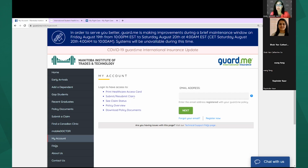If you go to the doctor, you pay for your service, it's about $100. Then you would keep the invoice that they give you at the doctor's office and the receipt from your payment and submit that online by picture or scanning those things. You can see the status for your claim. You can also see the policy documents and policy overview. So a summary of your benefits and also very specific wording, which is very detailed. And there are many languages that these documents are translated into. So that's also very accessible.